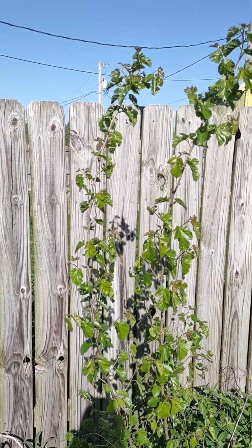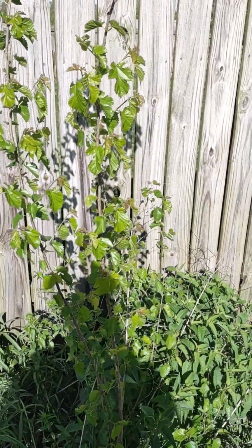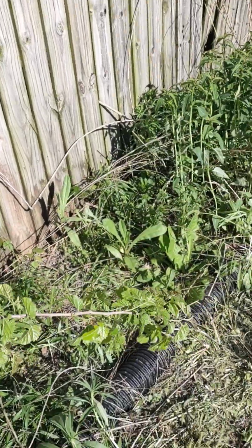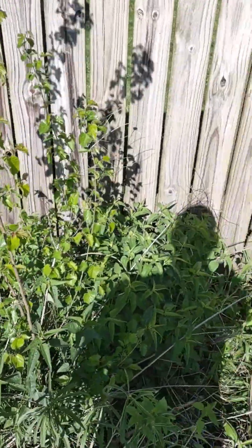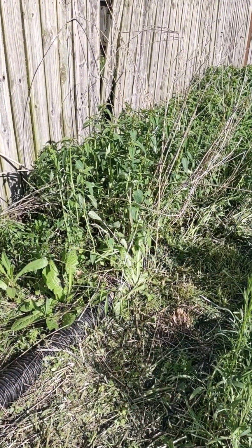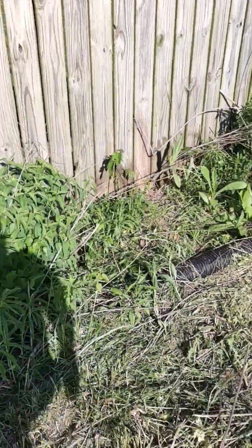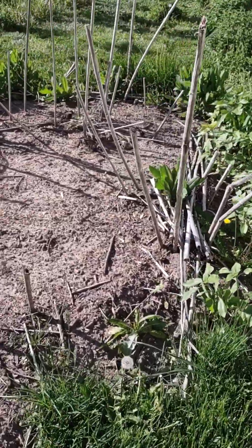Anyway, this is a volunteer mulberry. And my plan is to start bending these branches down and making them take root and form kind of a mulberry living fence all around the yard. So we'll see how that does.